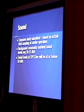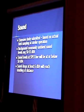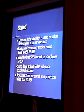And why is that important? Sound drops at least 6 dBA with each doubling of distance. So if you go from 50 to 100 feet, 100 to 200, and 200 to 400, each of those doublings, it drops 6 dBA. At 400 feet from our permit area, the projection is less than 40 dBA because of that doubling impact.